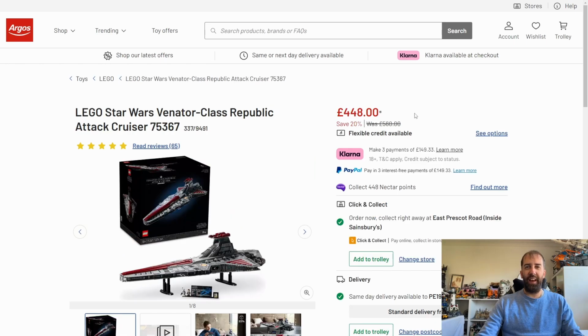And finally, I've saved the best set for last, and it is the UCS Venator. This is outstanding. Now, Argos did have this set on sale a few months ago, but it's back again on sale down to £448, and at this price it's an absolute steal. I mean, don't get me wrong, it's a lot of money, but it is worth every bit of the £560 full retail. At £448, it is a relative bargain in my eyes for what it is, if you know what I mean. There's no getting around it. I have to say it is very expensive, but yeah, it's an outstanding set.